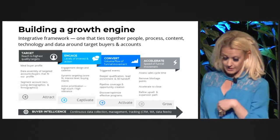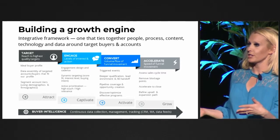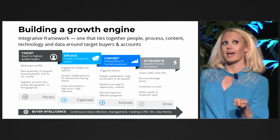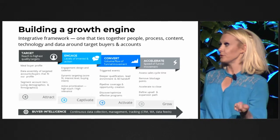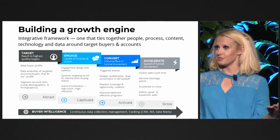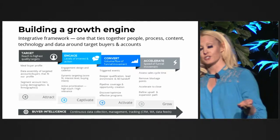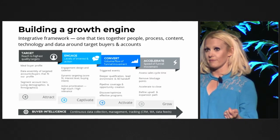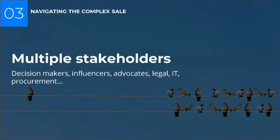And lastly, the accelerate stage has to do with growing the relationship. Once you're able to land a client, it's important to keep that relationship strong, especially when you have a relationship with one of the world's leading manufacturing companies. You have to know that there's great upsell and cross-sell potential. So not only are you looking to extend the revenue streams with this client, you're also constantly optimizing to close deals faster. There are a couple elements at play here with the accelerate stage. I'm going to hand things back to Allie to talk about it.